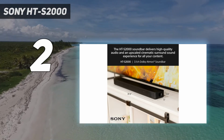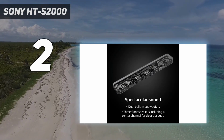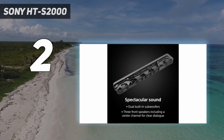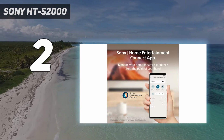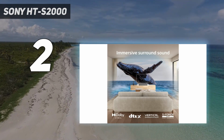Design-wise, the Sony HTS-2000 feels and looks more expensive than it is, with a solid, mesh metal grille on the front and a sturdy black plastic casing housing the speakers. The soundbar also produces visual feedback to remote control commands, something rare on budget soundbars.